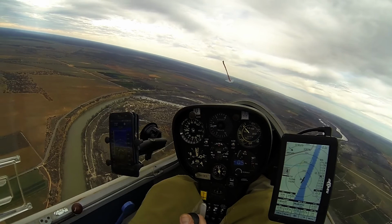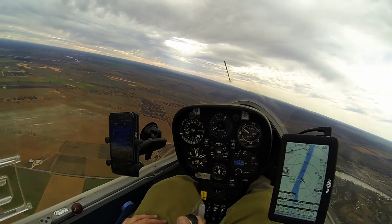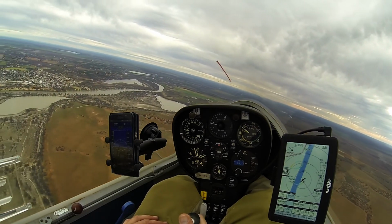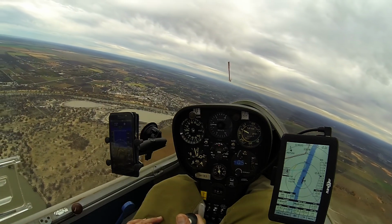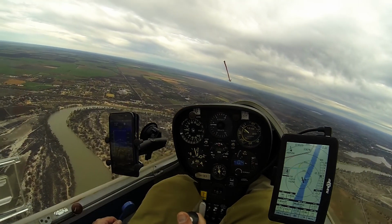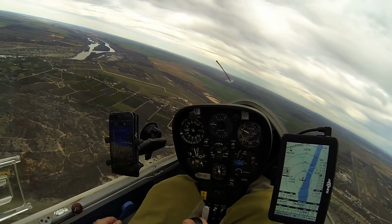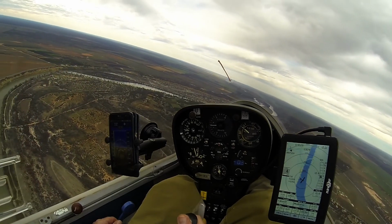60. Beautiful. 55. The Pilatus does look very nice. Rotate. 40. And Echo Quebec Lima, flight on 589, where are you now? Flight on, this is Echo Quebec Lima, I'm just south of Waikerie Aerodrome at 2,200 feet, just overflying the field. 55. Yeah, I was just showing these circuits out to you guys. Correct, Waikerie, flight on 589.